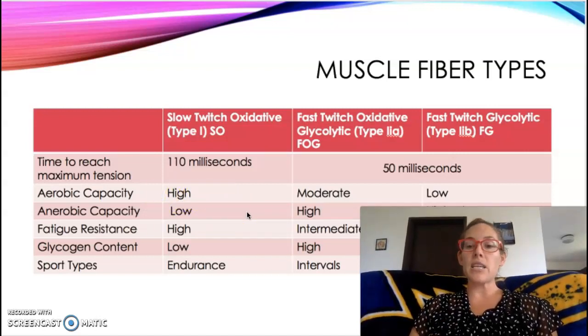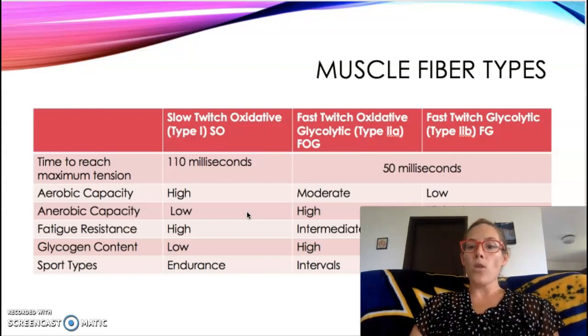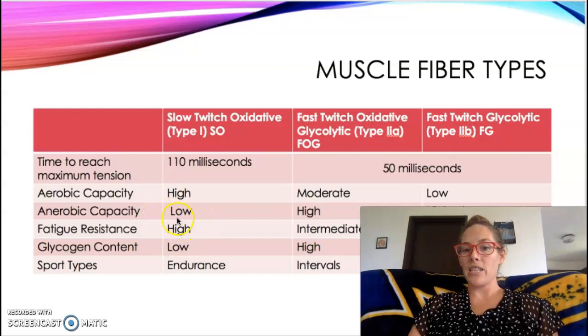Now, when it comes to fatigue resistance, this means how long until it gets tired. So the slow twitch does not get very tired very quickly because it has high fatigue resistance. And then the fast twitch glycolytic fatigues fairly quickly because it produces a lot of force really fast.